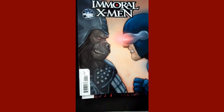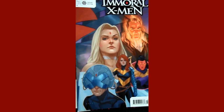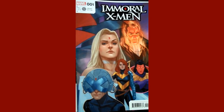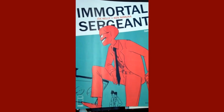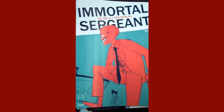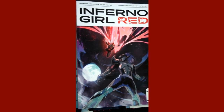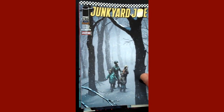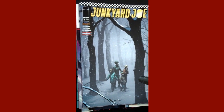There's your Immoral X-Men, issue 1, Planet of the Apes variant. And there's your other variant for Immoral X-Men number 1. Then from Image Publishing, we have issue 2 of Immortal Sergeant. Also from Image, we have book 1 of Inferno Girl Red. Also from Image, issue 5 of Junkyard Joe.